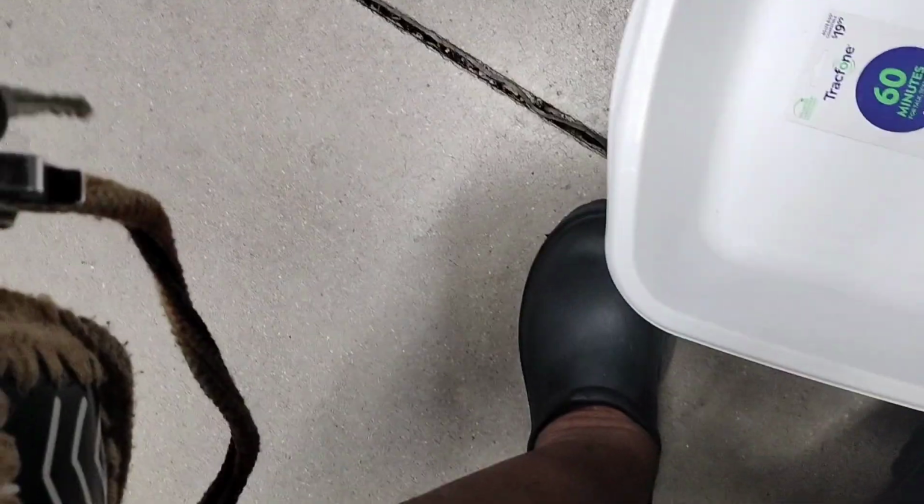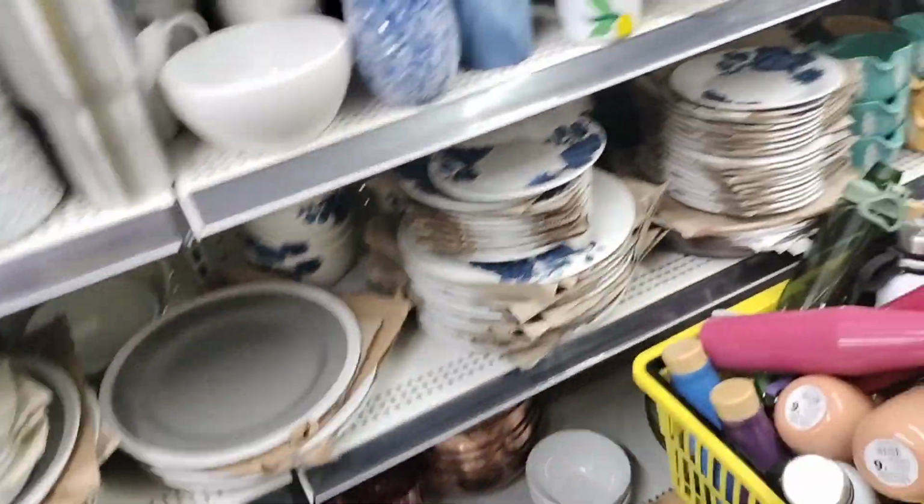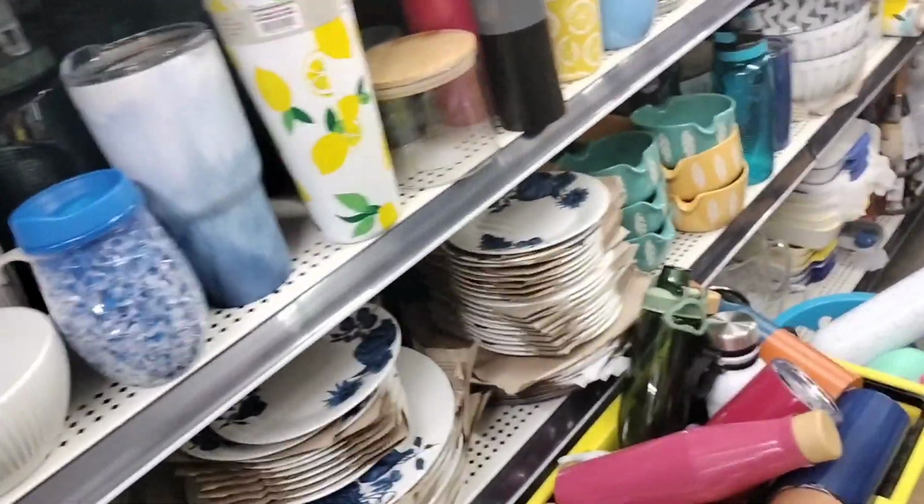Oh, these deep buckets right here. I know it don't say no. Oh, that's a tracfone. Let me see. 18 quart. It is hard to find these. I don't know how much it is. But it's good to know they had those in here. Mine's still serving me well. I got a deep one, but they are hard to find now. They are real hard to find. Got some dishes over here.